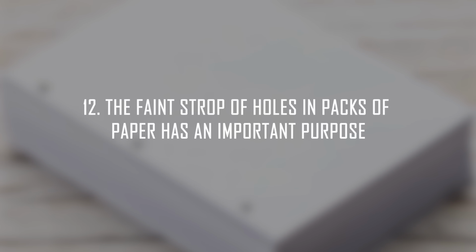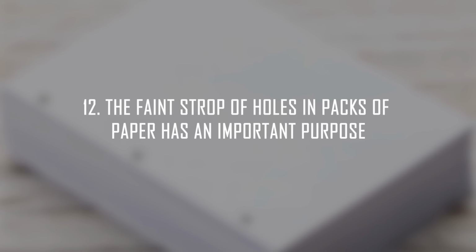12. The faint strip of holes in the packs of paper has an important purpose. Speaking of paper, let's get into another little doozy about how we package printer paper. When you open the box to pull out a fresh pack, have you ever noticed these tiny holes in the packaging? Well, that's not there by defect.